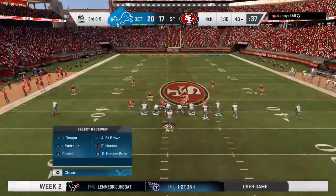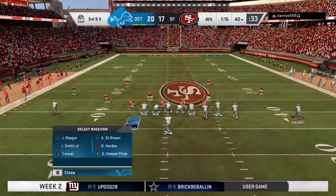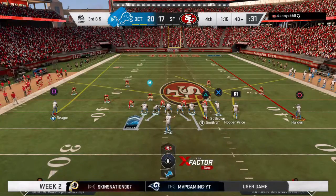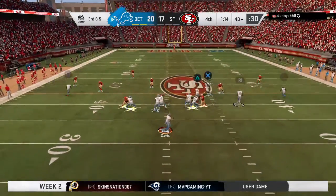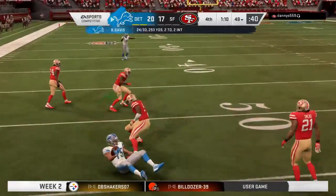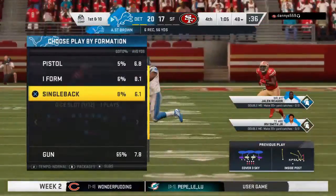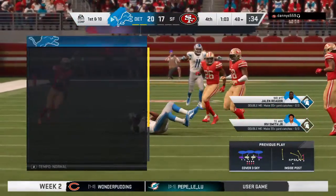An extra DB for the 49ers now on third. Here we go, here we go. 58 to Mike, 58 to Mike. Watch the pass, watch the pass. Here's Davis. From the gun, he'll throw. Throwing left side here, and it's complete. And they just keep marching right along. First down on a pickup of 8 there.